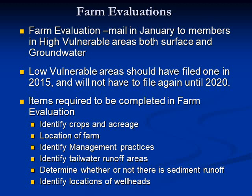Items required in the farm evaluation plan is actually fairly simple. We just need to know the crops that are being grown, the location of the farm, identifying management practices that are being implemented in order to prevent water quality issues, and determine whether or not runoff from sediment is an issue. As you go through these, it's not that difficult, but it does have to be done every year.